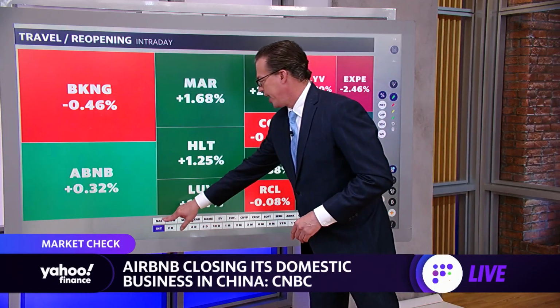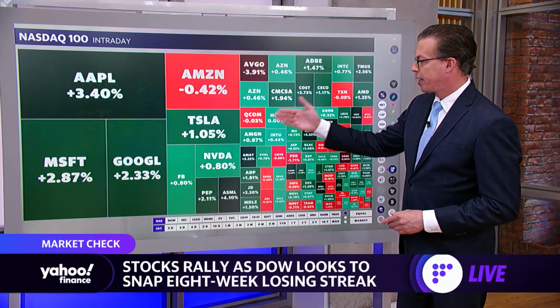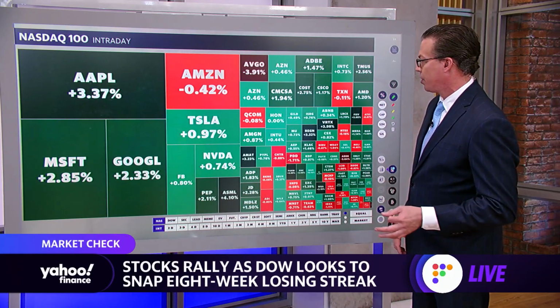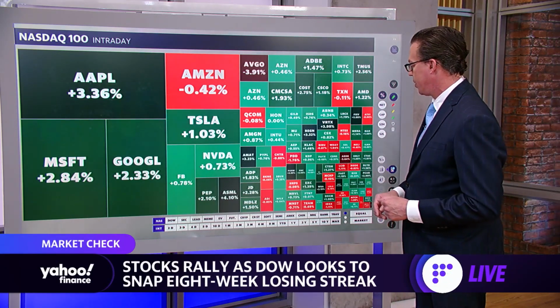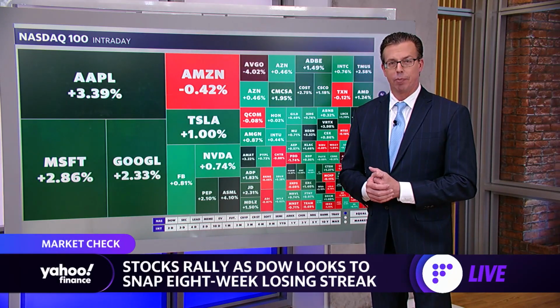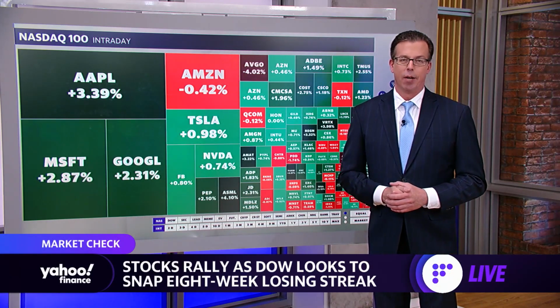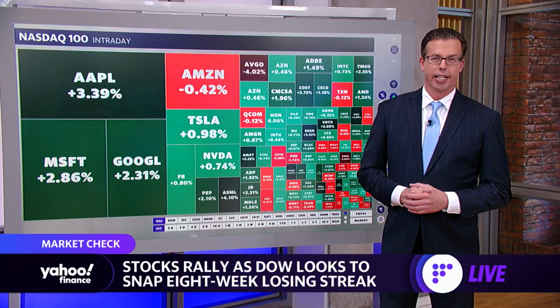And let's take a look at the Nasdaq 100 itself, where we can see Apple up 3%, Microsoft and Alphabet each up more than 2%, and Tesla up 1%. So we're looking at some gains here, but it is Monday. Sometimes you just get those bounce backs after a poor day, a poor week. So we'll have to see what comes of this, and we'll be bringing all of that to you over the next couple hours.